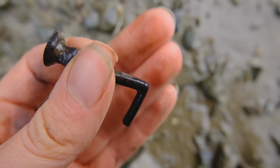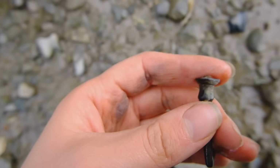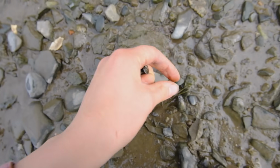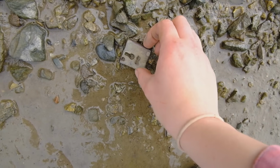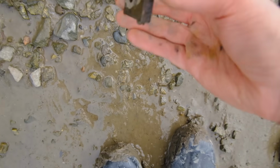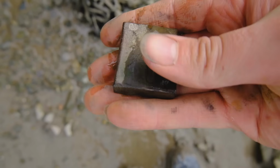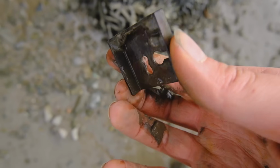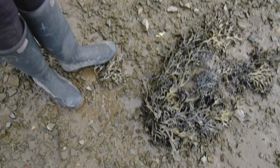It's an old hook. Let's say 18th century. Might be a few hundred years old. Cool. Lots of little bits of nails and metals and things down here as well. Oh look, it's an escutcheon, a keyhole. Oh, that's nice. That looks satisfying, doesn't it? Might be off an old briefcase. I might take that because I like it. And I like this little hinge.